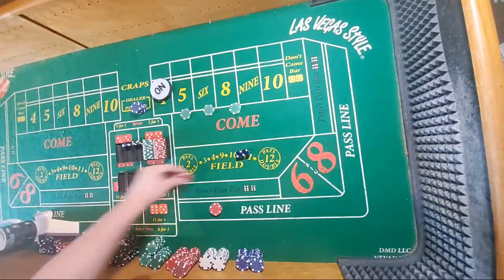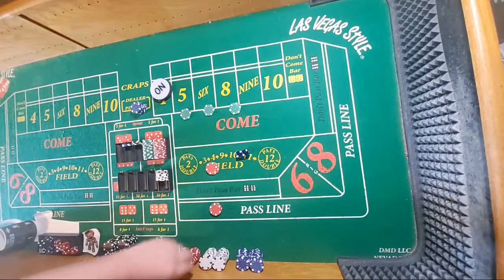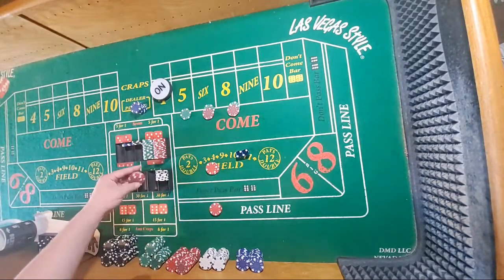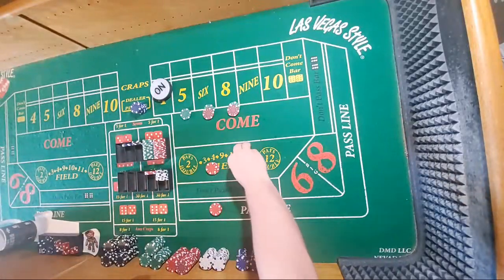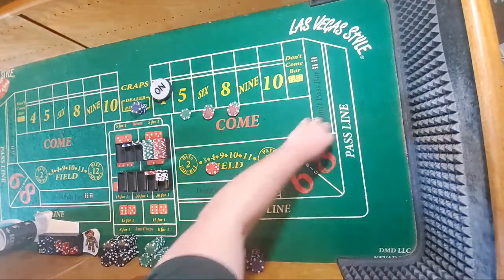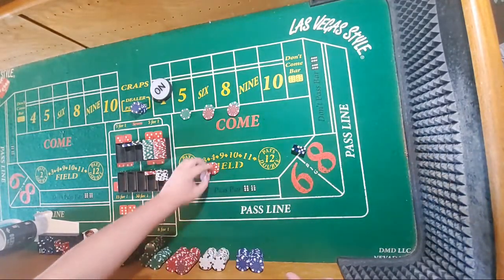I'm going to kind of stick with the Iron Cross here, guys, just because of 2 reasons. First of all, it's easy to deal, really easy to deal. The second reason is because I win on every number. So if you're on a free roll, it's nice to win on all the numbers, unless you roll a 7 out on your first shot. All right, so we didn't make hardly nothing.